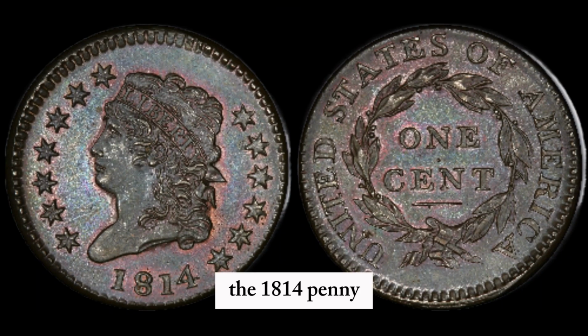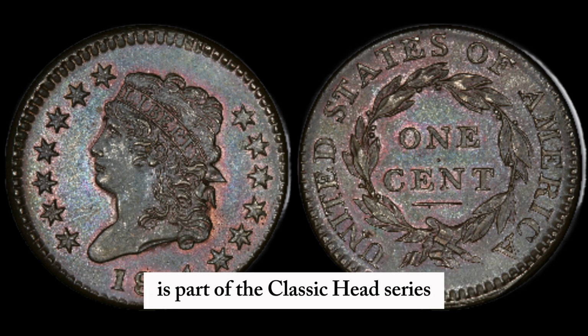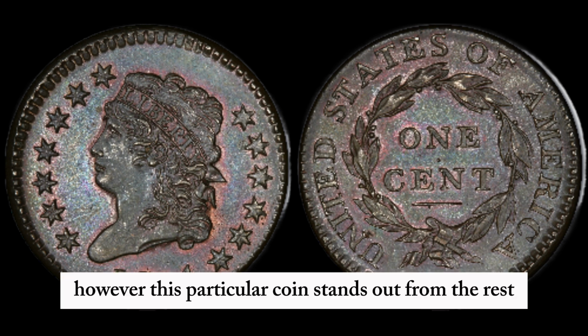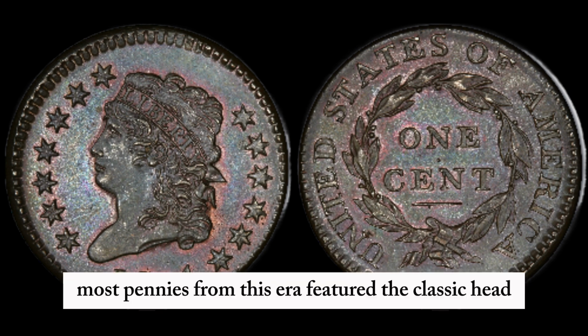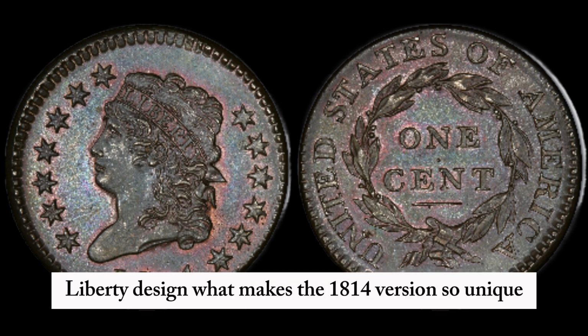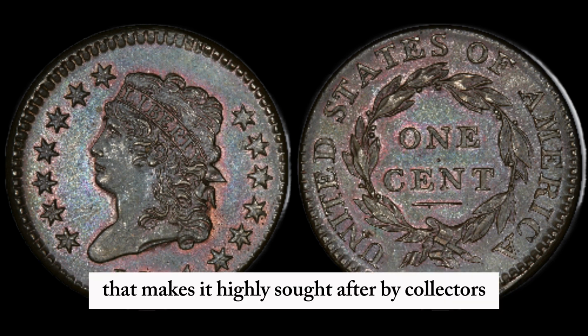The 1814 penny, often referred to as the Liberty Head cent, is part of the classic Head series. However, this particular coin stands out from the rest. Although most pennies from this era featured the classic head Liberty design, what makes the 1814 version so unique is a rare error that makes it highly sought after by collectors.